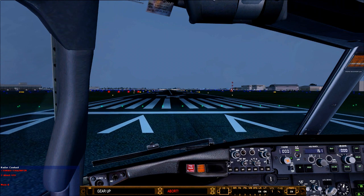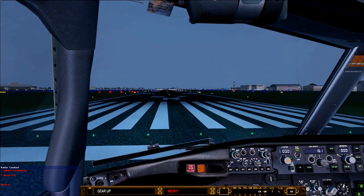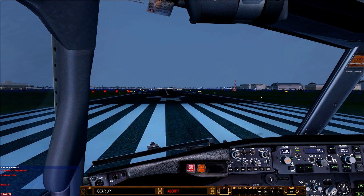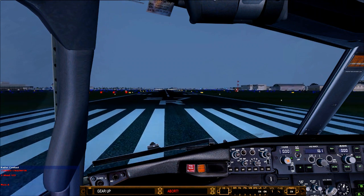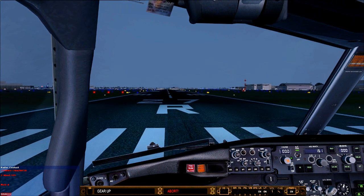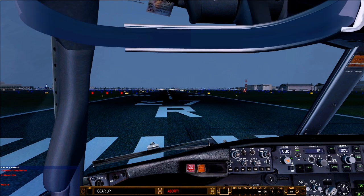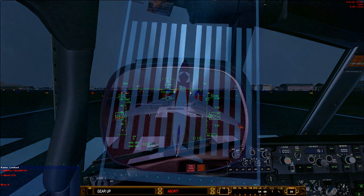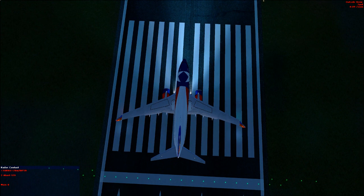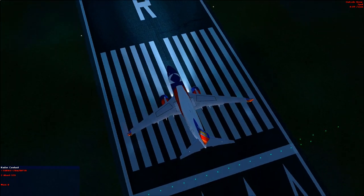Southwest 860, we're based for 200. Tower, good. Runway 200, clear to land. Southwest 860, copy, clear to land, 200. Runway 2 left, taxi position, hold.